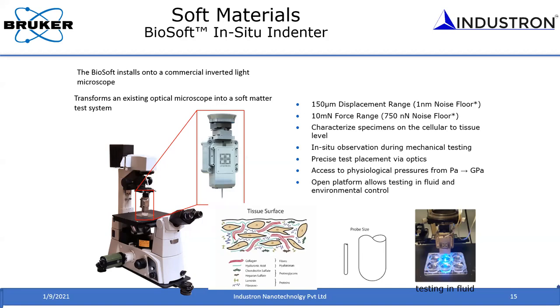The one thing about this, I think Ken McTighter addressed this, is that these materials are very soft, which means you need very high force sensitivity. At the same time, when you apply very small forces, the displacement ranges will be very high. So we need very large displacement measurement capability.